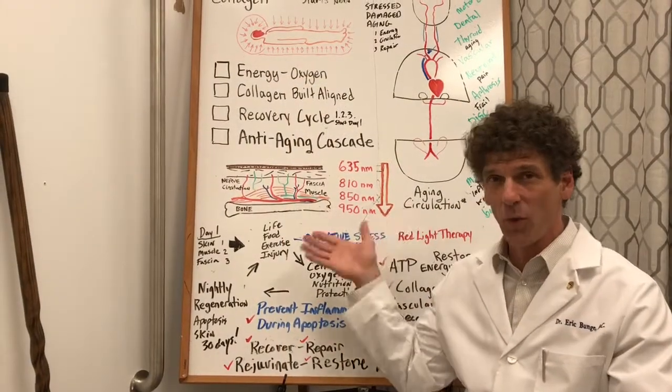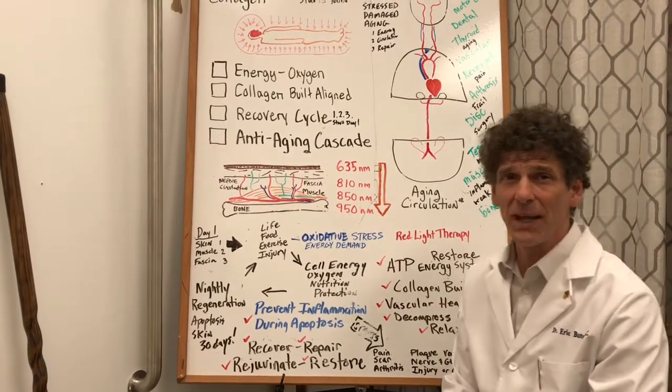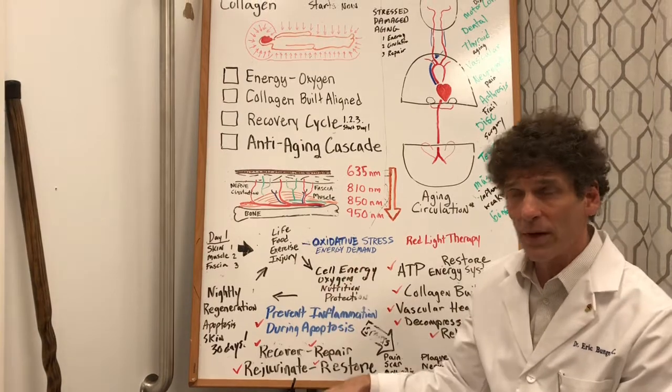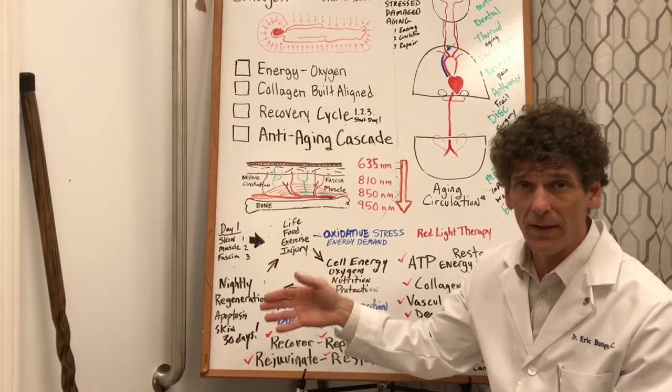Let's see how. First of all, I want to thank you for letting us use a whiteboard. We're in the midst of all this chaos, and it's just tough to get all this technology working correctly. But I put a lot on this one board, and this is going to explain how oxidative stress is resolved with red light therapy.